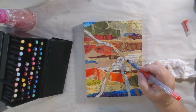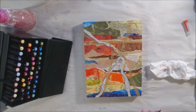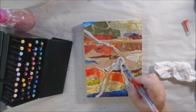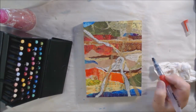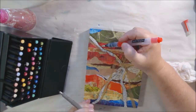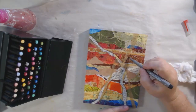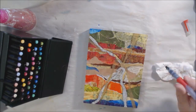So once I glued everything down with my matte medium, then I like to add shadow and highlight to my collage. I like to use these Faber-Castell Pitt pens, which are India ink pens. India ink, when dry, is permanent. So if I put India ink on my piece and then I go over it with something wet, because I like mixed media and I like to put other stuff over the other stuff, it won't run or move or change. It's permanent. But it does give a little bit of time in which to blend.